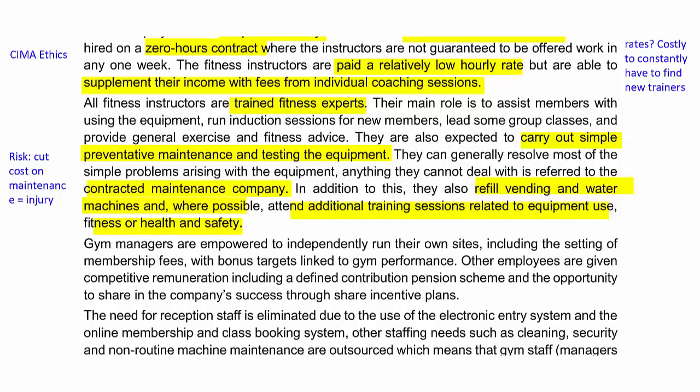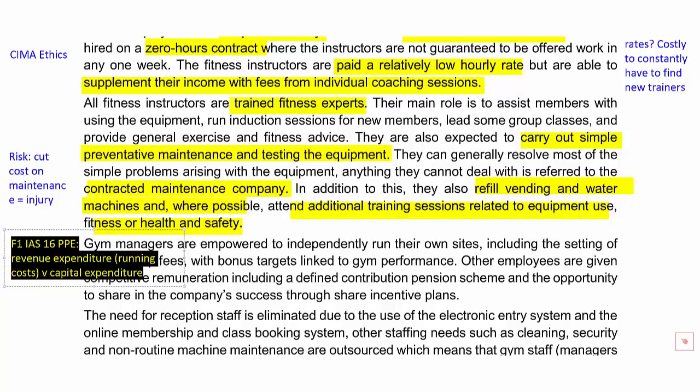And it reminds us of our F1 studies, IAS 16, property, plant and equipment. You think of revenue expenditures, which relate to running costs and these kinds of ongoing repairs versus capital expenditure, where you'd actually have to replace machines from time to time by new machines.